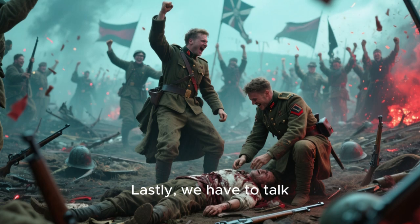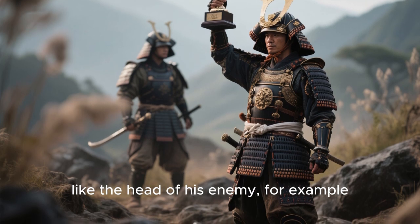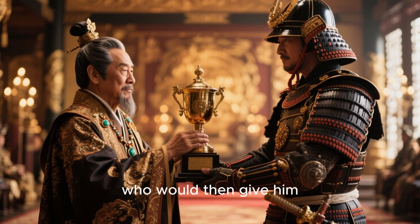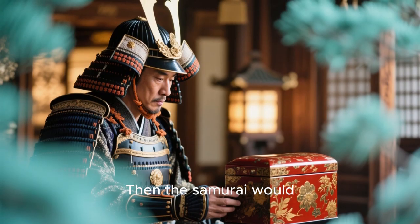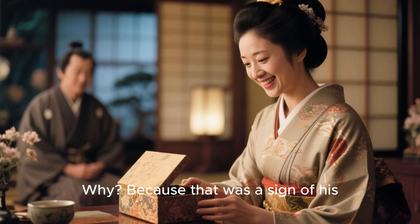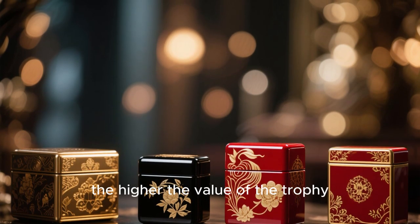Lastly, we have to talk about what happened after the battle. If the samurai was lucky, he would return home with many trophies, like the head of his enemy, for example. But he wasn't allowed to simply walk around the village with his prize. He had to bring it to the local lord, who would then give him something in return, usually gold or silver. Then the samurai would take that money to the nearest temple and exchange it for a beautiful lacquered box, which he would then take home and give to his wife. Why? Because that was a sign of his wealth and status. And believe it or not, the fancier the box, the higher the value of the trophy.